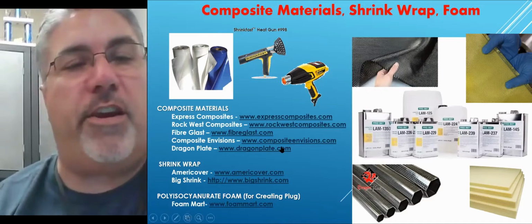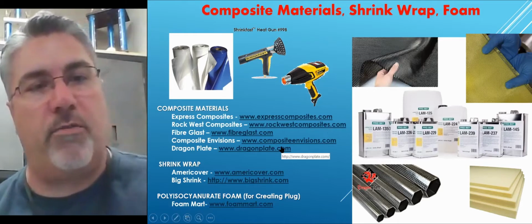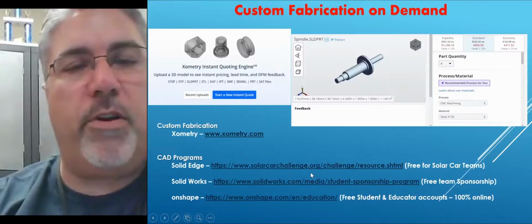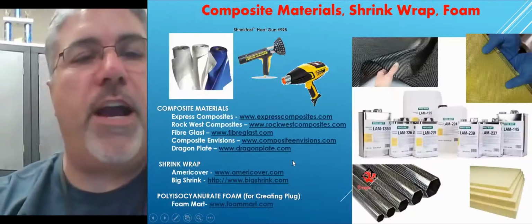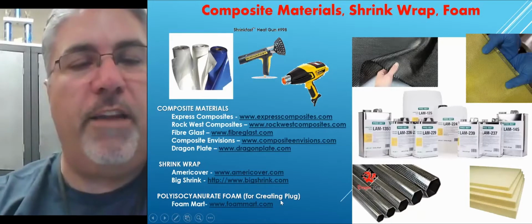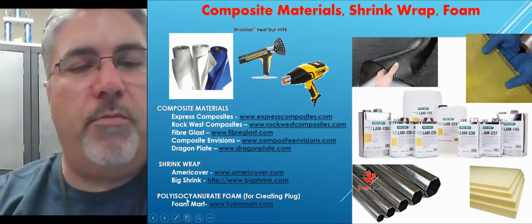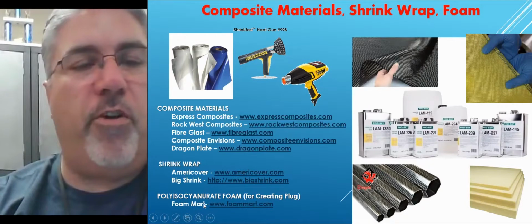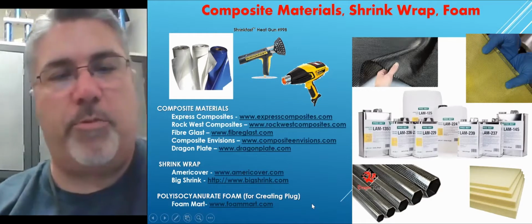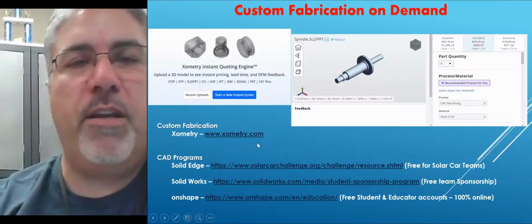And then you can also use it to enclose the bottom of your car to cut down on wind drag, wind entering your car. So those are all things that you can do to help ensure a lower drag resistance on your car. And then if you are planning on doing a carbon fiber body, you can go to Foam Mart, and you can buy the foam to create a plug, so you actually become the sculptor to sculpt your car out the way that you want it. And that's one place to get that.